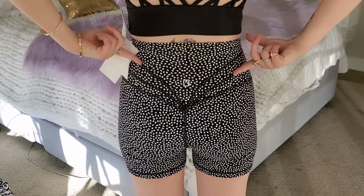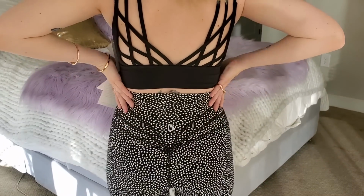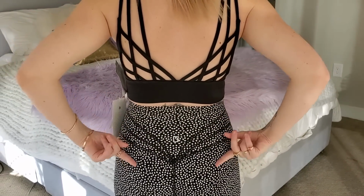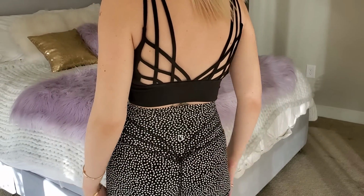So, wait, look at this detailing in the back. The stitching. Ah, that's lovely. Isn't it three stitches that kind of go down? And they go with the top then. Yeah, it matches the top. I feel like the stitching is very flattering.